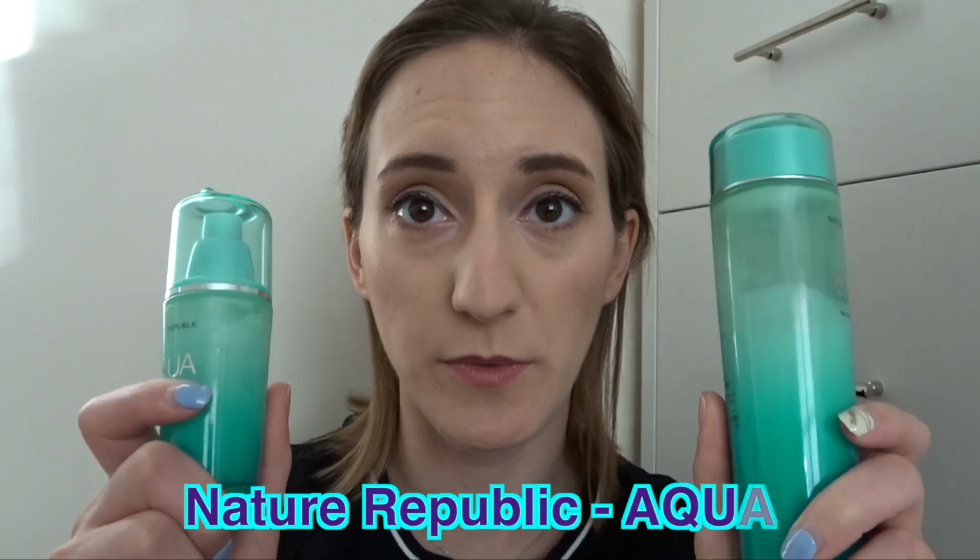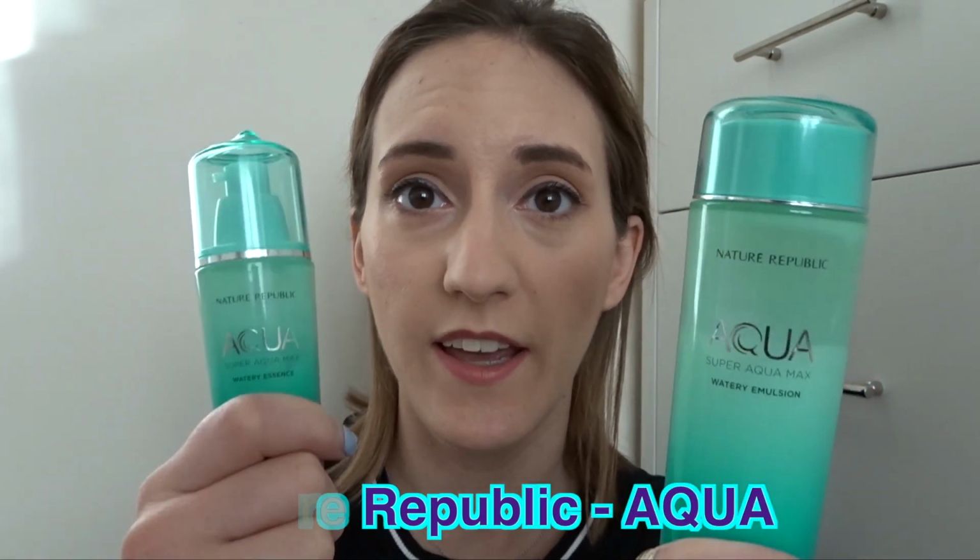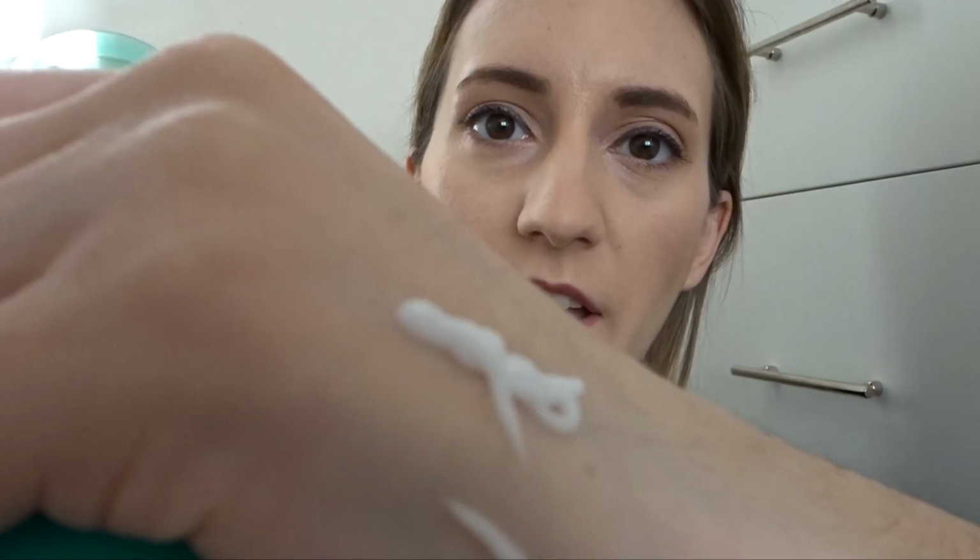I also introduced an emulsion and a serum into my skincare routine. This is from the Nature Republic AQUA line, and this one is the emulsion and this one is the essence. And to be honest, they are very similar in consistency. This one has a little bit more watery consistency. This one, I just love the packaging. It's a pump. It's so easy to use, and it dissolves really nicely.